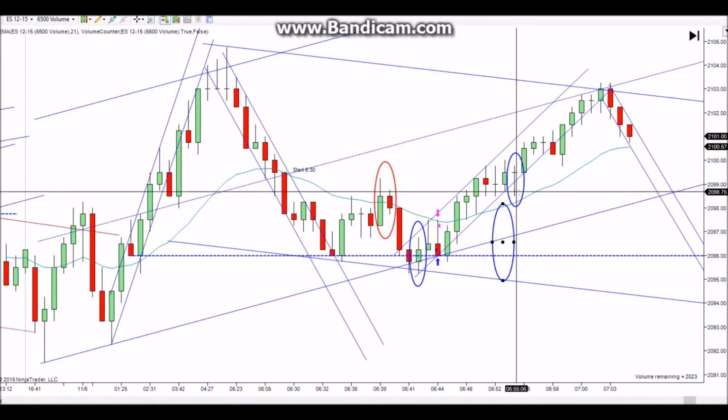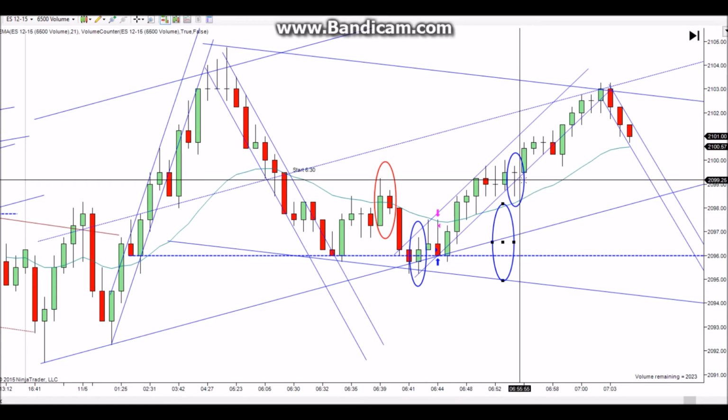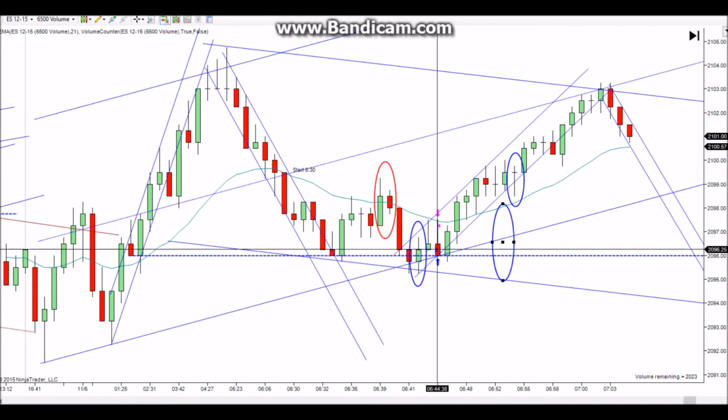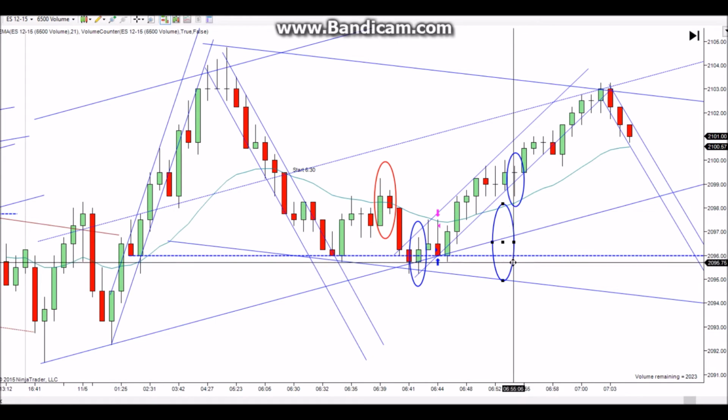But then this was the really clear setup, and this began the theme for today, which was just watch all these setups cruise right on by without taking a trade. I mean, this was definitely questionable, but I took it. And this is clear cut, and I just watched it go right on by.